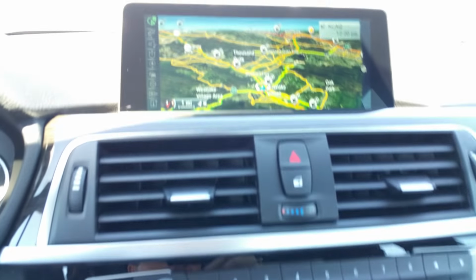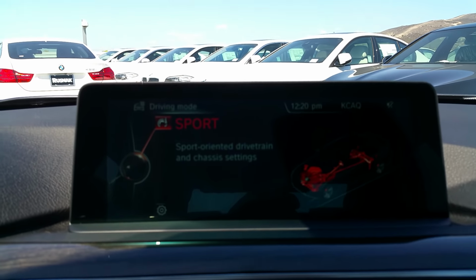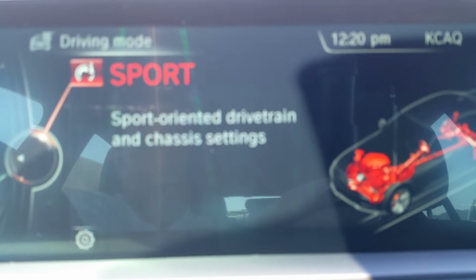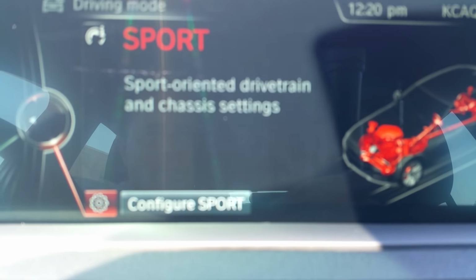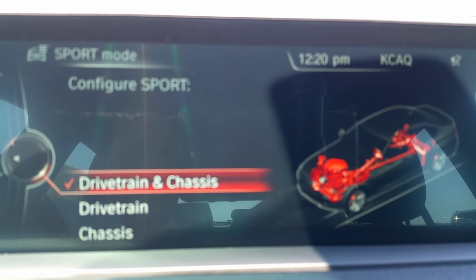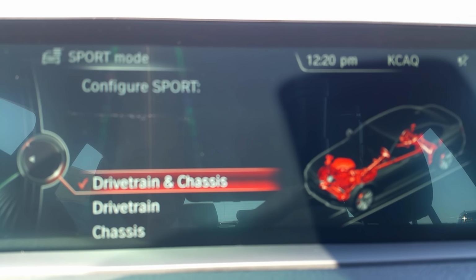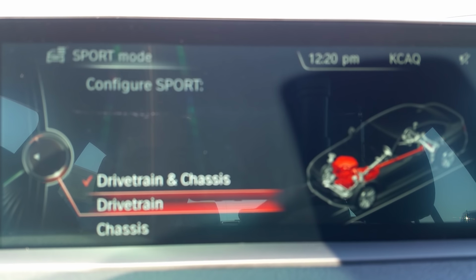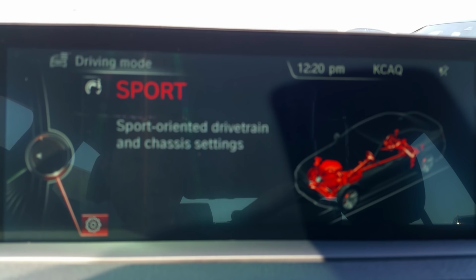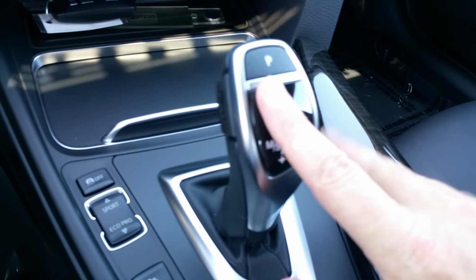One thing I wanted to show you on that, I'll get back to the transmission in just a second. But let's go on up now. I go up to sport here. As you can see, we'll get down to the settings, configure. This way you can do drivetrain and the chassis, or just drivetrain or just chassis, depending on how you want that button to be: suspension or drivetrain or both. So it's nice, depending on where you're going to be driving and what you want to do, they'll let you customize it even further. So right now I'm in drive.